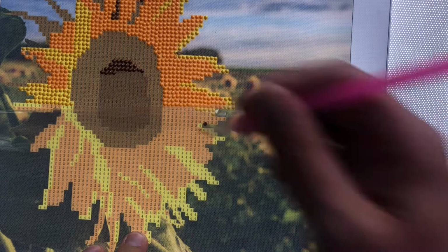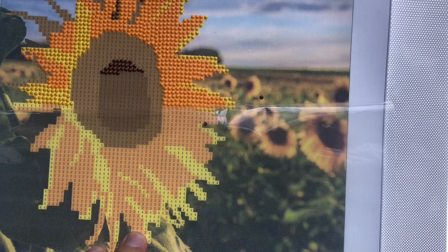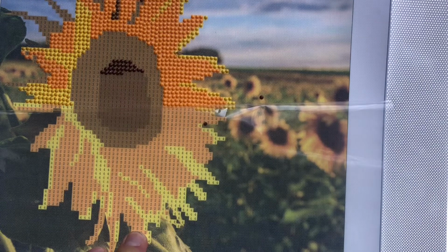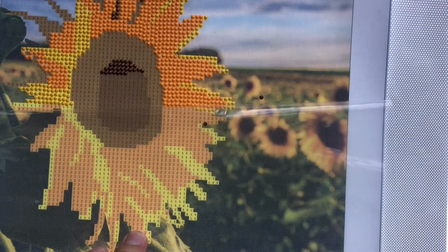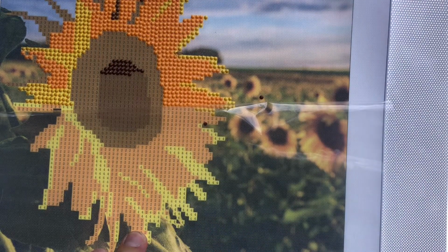So you can see it sort of goes from dark seeds and then light seeds. Okay, so we've got roughly about 3 minutes left. So we'll just finish off this line and then we'll call it a session. I think we've done quite a lot actually. So, very, very good.